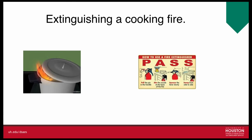Extinguishing a cooking fire, especially on the stove, make sure you have the lid to the frying pan or the pot that you're using close by. If a fire were to start, you can simply put the lid over the item that's on fire, the skillet or the pot, and it should smother the fire and extinguish it. And if you can, turn the stove off to remove the heat from the fire.